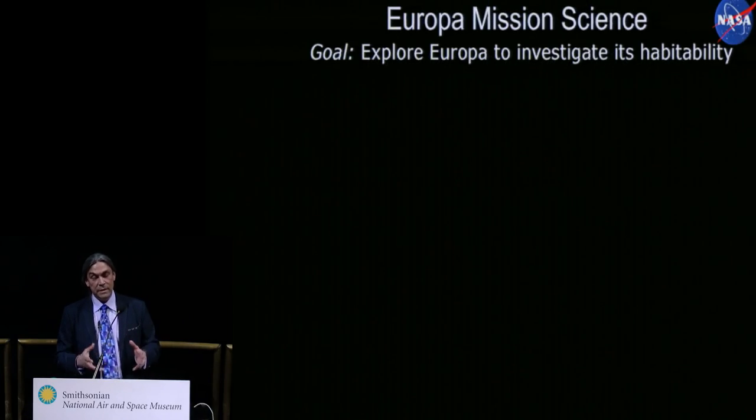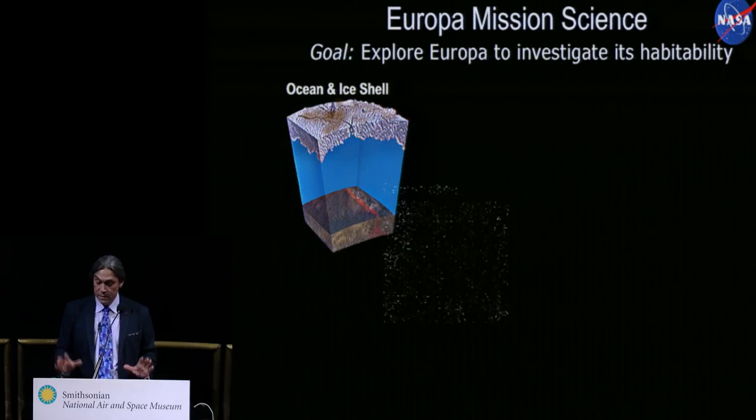So this leads into the goals and objectives for the Europa mission. Well, I'm going to have to speed through a little bit. I have some cool graphics, so give me the hook when you need to. Overall, we want to understand the ocean, the ice shell, its composition, its geology.